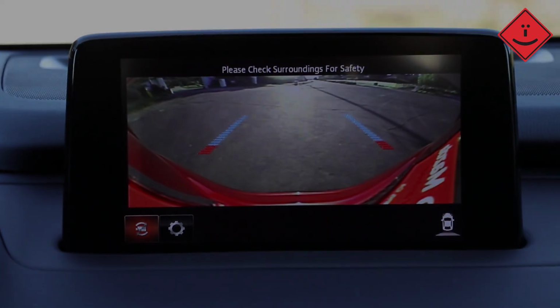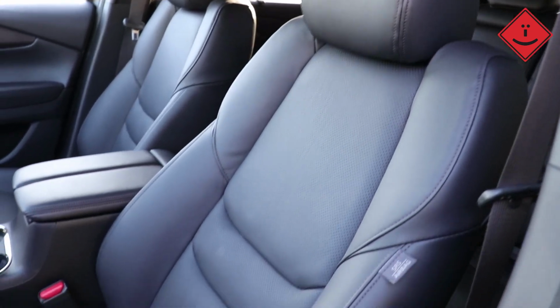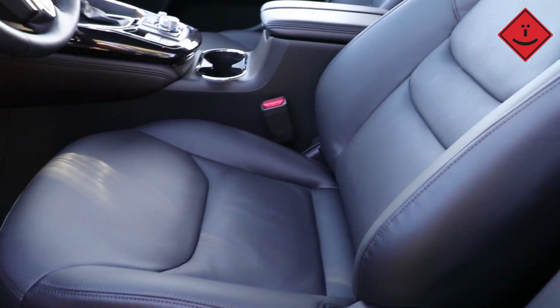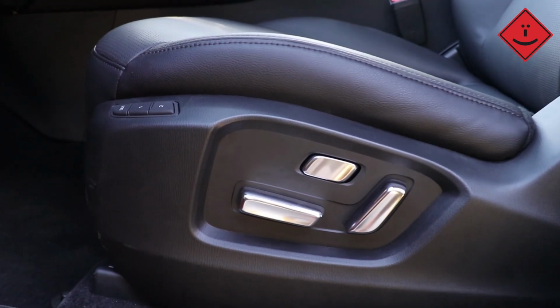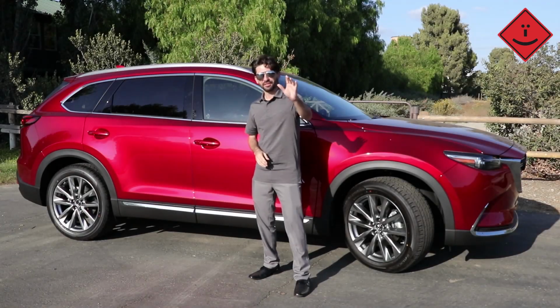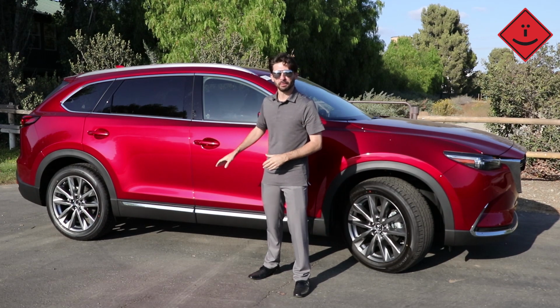And an awesome new feature is the aerial view camera for easy parallel parking, complemented by your reverse camera. We have full leather interior with 2-way memory function for the driver, along with 8-way power adjustments, including lumbar.